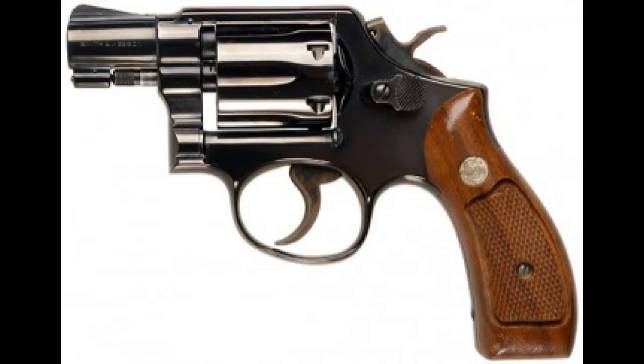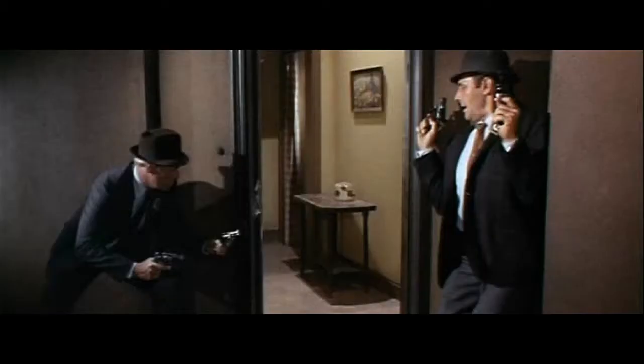And you'll notice in one of these pictures he's got both guns in his hands at the end of the movie when they're catching the bad guy.